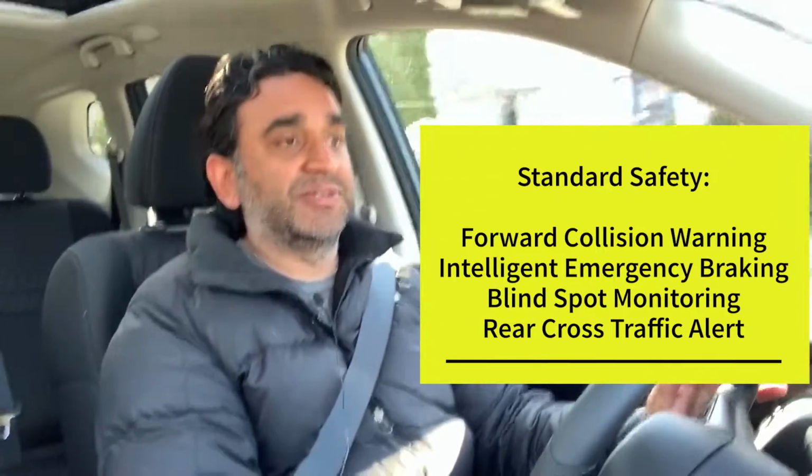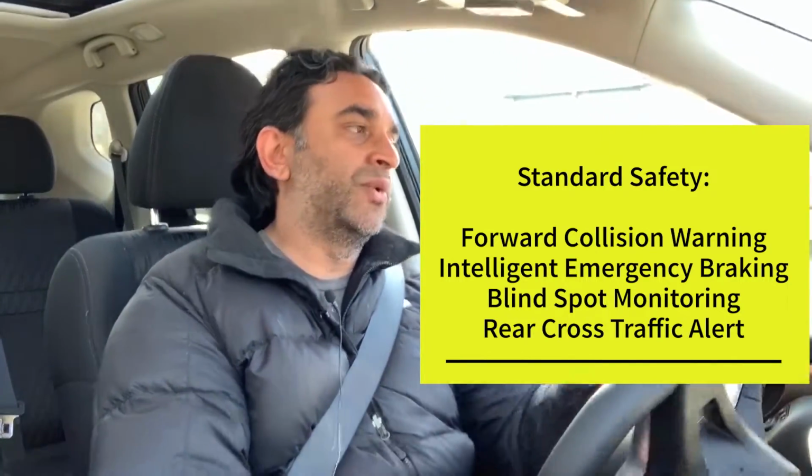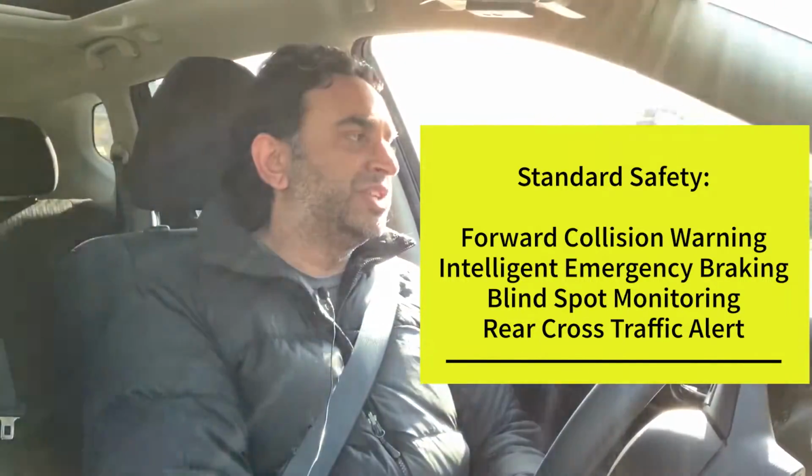As far as safety features go, every single Rogue gets rear cross traffic alert, it gets blind spot monitoring, it gets forward collision warning, and intelligent emergency braking. And the higher up the ladder you go, the more safety options and features you get.